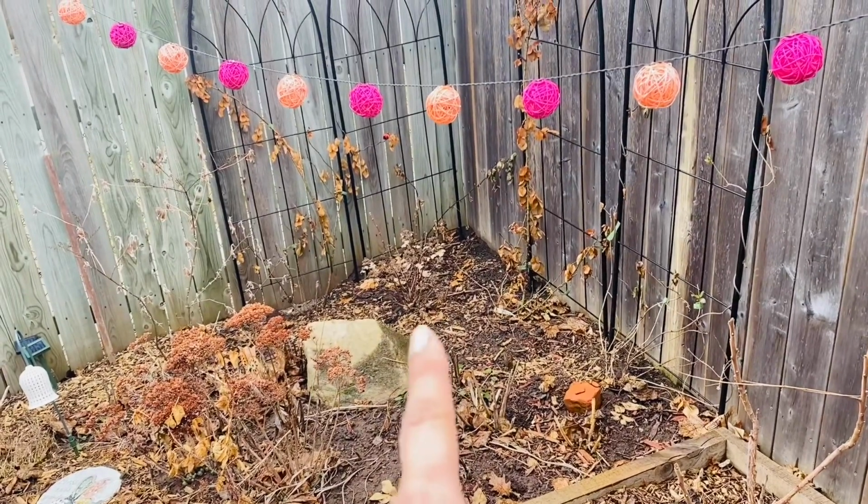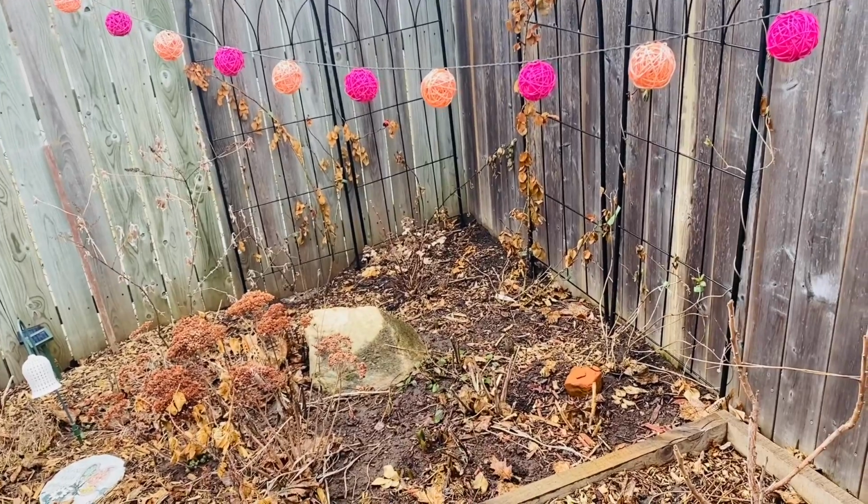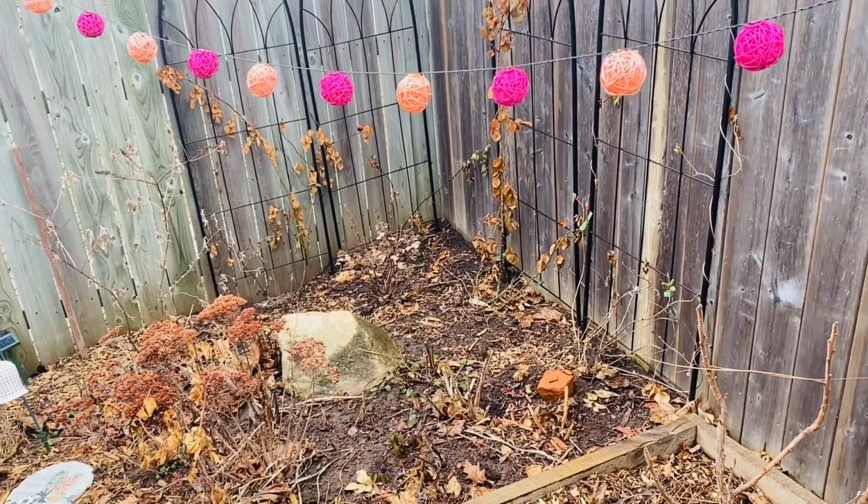Not a lot of pruning needed for that one. I'm just going to clean up the flowers, and that's it. I really don't have anything to prune because it's a very new plant.